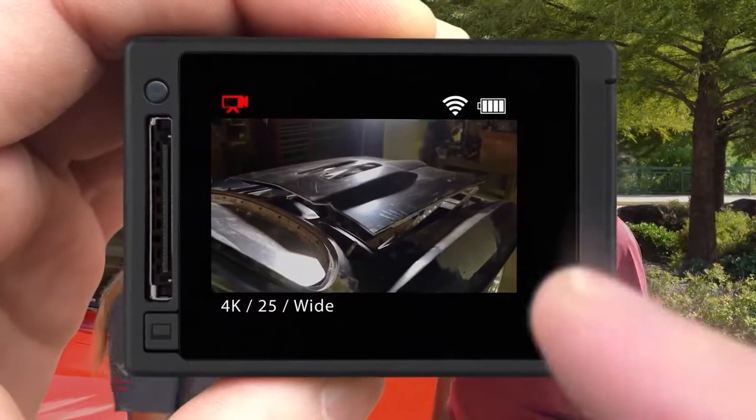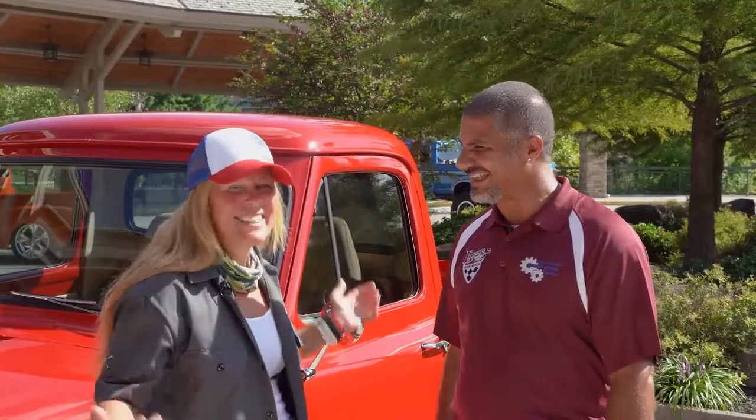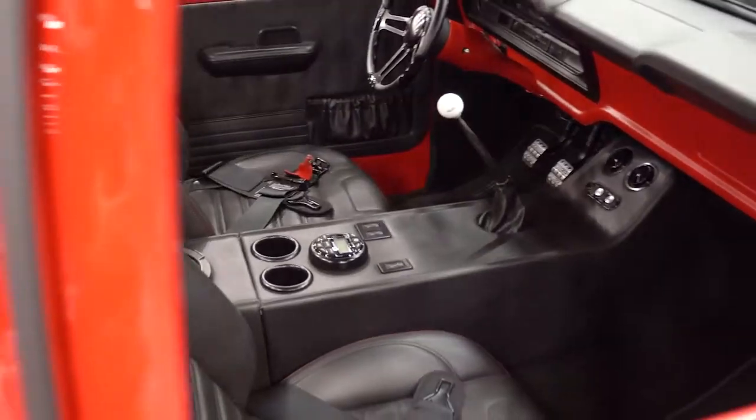This is gonna be one awesome car. And I said, it doesn't even run yet. And look at it now, it's amazing.